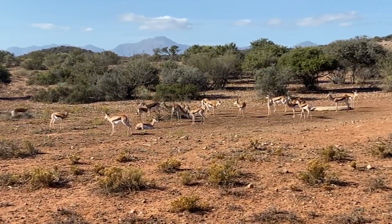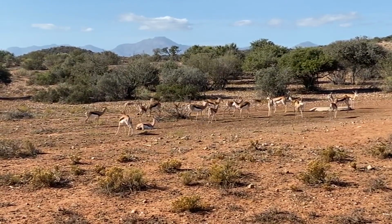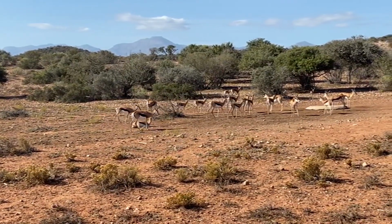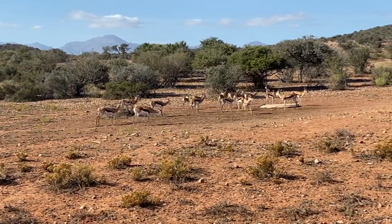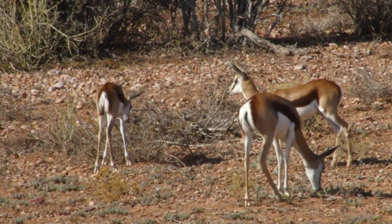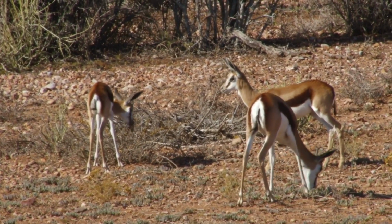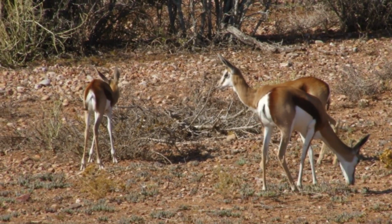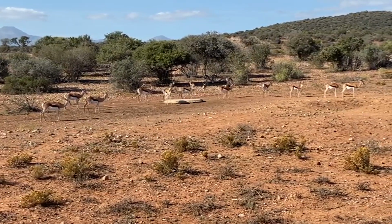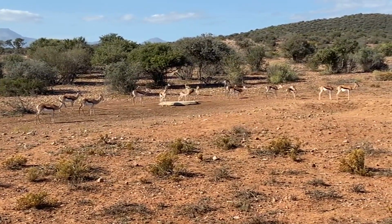Okay, so on the left hand side we see some Springboks, that is South Africa's national antelope. The Springboks are gregarious, which means they hang around in big herds for safety and numbers. All of them look exactly the same, so it's very tough to tell the difference between male and female. So how you tell the difference between male and female is you look at the horns. So you see the three different colors, the light brown on the top, and the darker stripe in the middle, and the white at the belly.